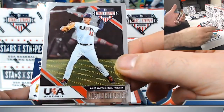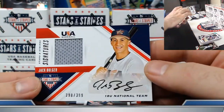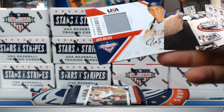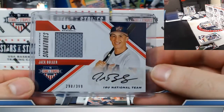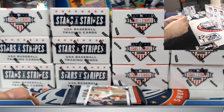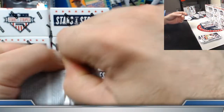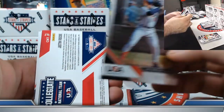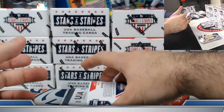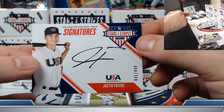Okay, Austin Henriks, longevity. Jack Bulger. Signatures, Jersey Relic Auto to $399. Drew Romo, longevity base. Justin Foscue, put it on the board. College national team signatures to $499. 31 out of $499. On card.